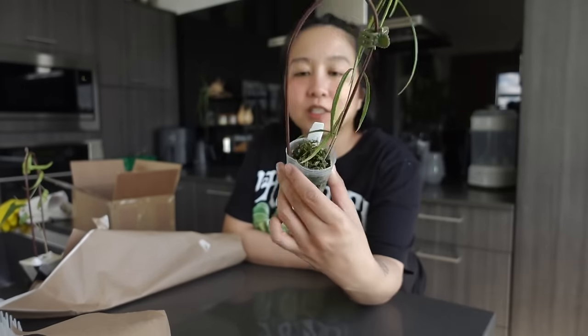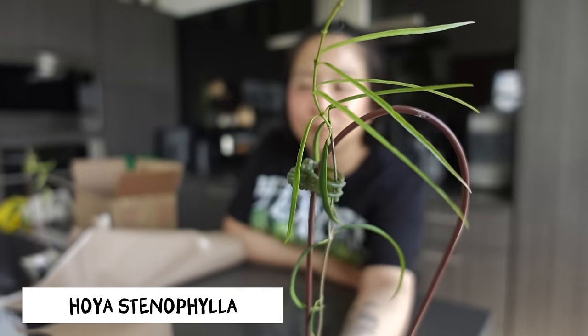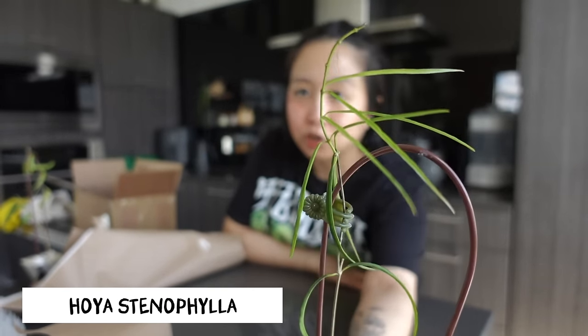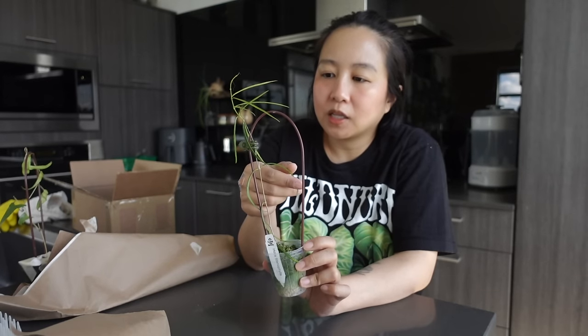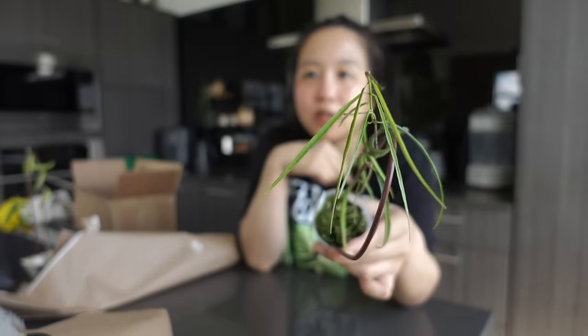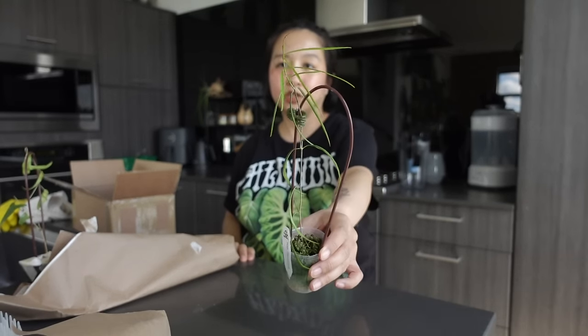So this is a Hoya stenophylla. And it resembles the Eve Rocheri a lot, but the leaves are definitely much thinner. They're not as stiff as the Eve Rocheri, but like, look at, these are like pins and needles. And so I'm not gonna have this one trellised. I am going to attempt to maybe get this one to trail if it will allow me to do that to it.